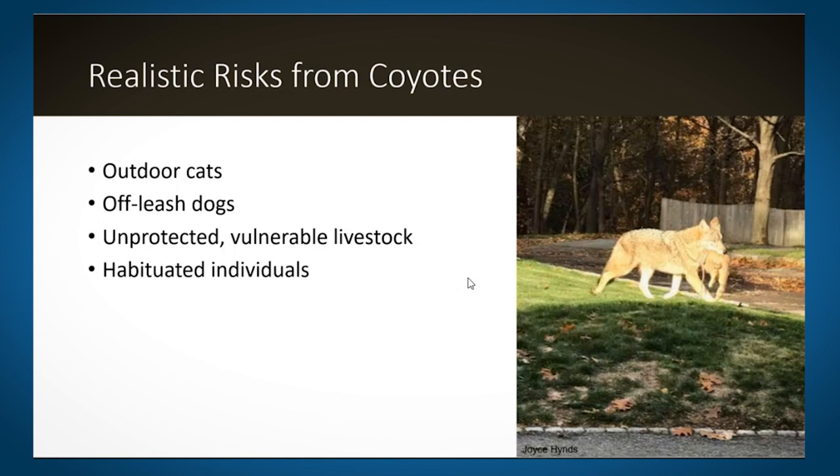And then you've got your unprotected, vulnerable livestock. Top of the list is going to be outdoor backyard chickens, free-ranging chickens. Everything eats chickens. The list of animals that eat chickens besides humans is very long. Coyotes are just one predator of chickens. So free-ranging backyard chickens definitely are fair game when it comes to being prey in an outdoor environment.